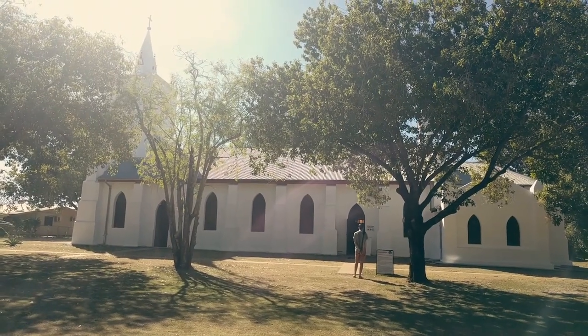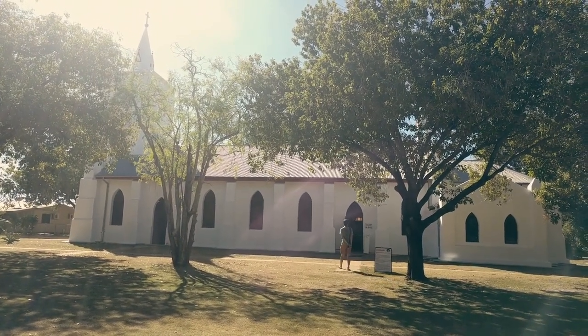We just arrived at Beagle Bay, and this little church is quite special. Once we get inside, you will see why.